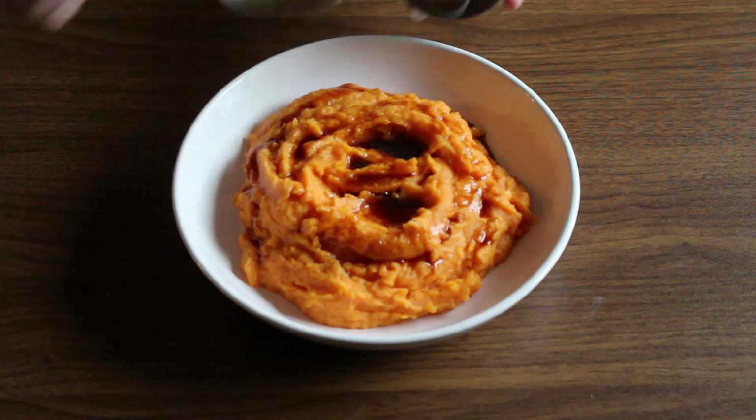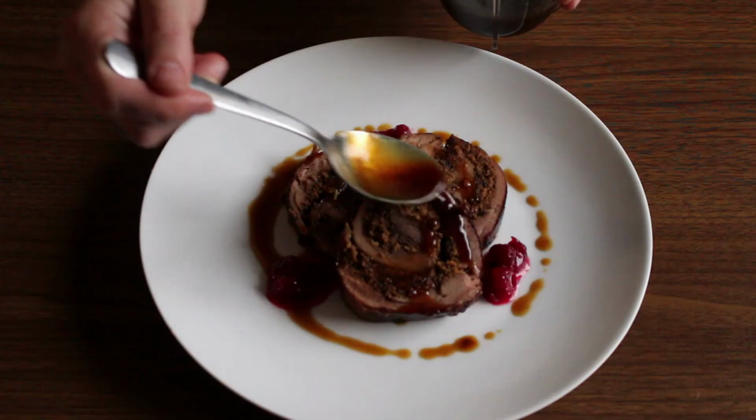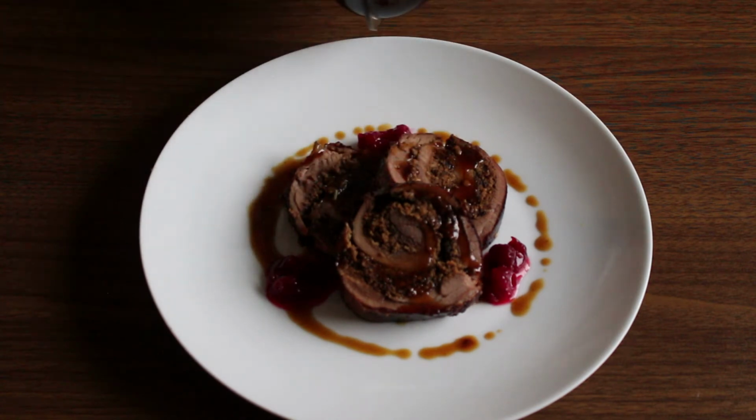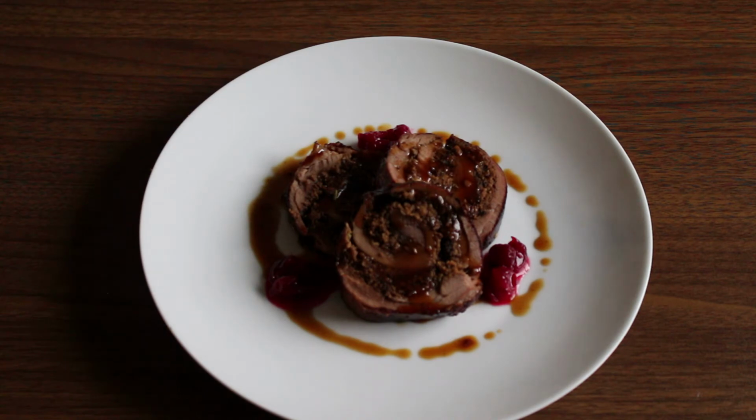This stock from these bones, from this turkey, is the darkest, richest poultry stock I've ever had in my life. For me, it was comparable to a light beef stock. There was so much flavor.